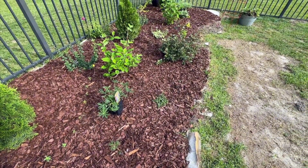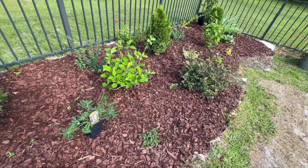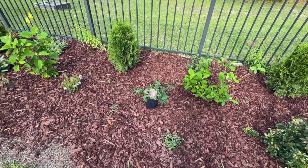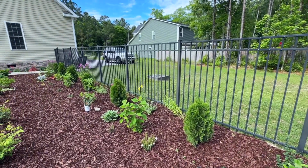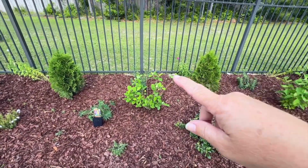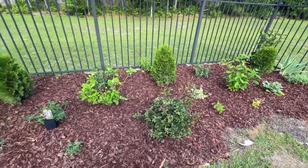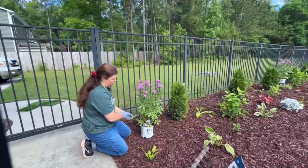So I may move that to a different area, but I'm not sure. I kind of like it right there though. So I think this is where we're going to do our plantings, guys. I think this will add some beautiful color and some beautiful height to our garden. I wish I would have had maybe 2 more of the cleome, maybe to add in here and right here, but they only had 2 at the nursery. So this is what we're going to get planted.